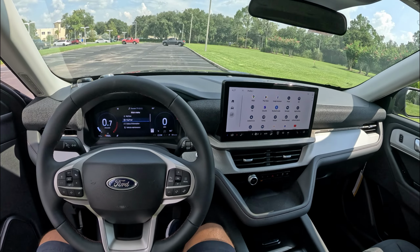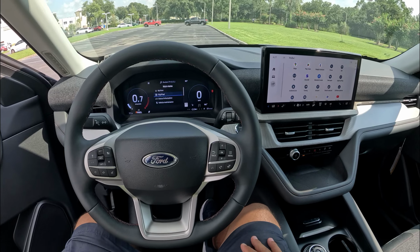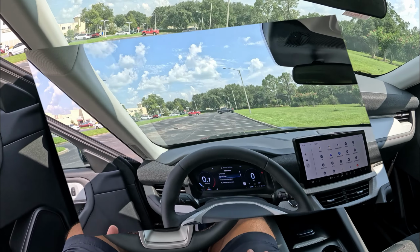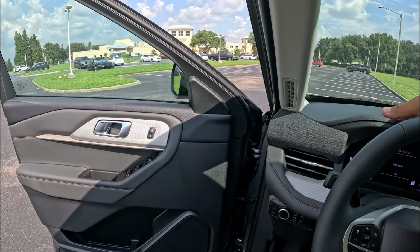But all right, guys, there we go. Pretty much your 2025 Ford Explorer. Really nice interior. Let's go see how this drives, and we'll take a look and see how big of an improvement Ford has made. And before we go on, close the door, let's go ahead and see if we can hear this 2.3 liter inline 4, this revised engine.